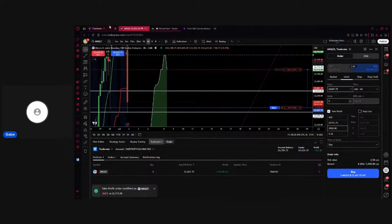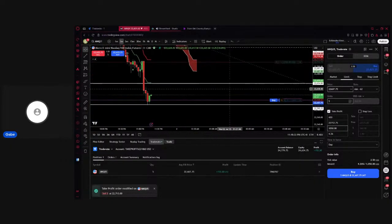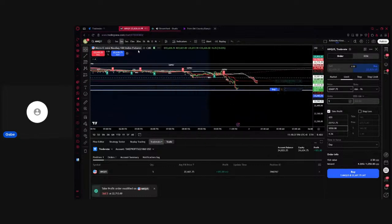It's getting a little late for me. I think this will be my last trade of the day. If it works out well, good, I pass. If not, guys, I'm just going to take a break even and wait until tomorrow for a new setup.